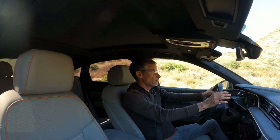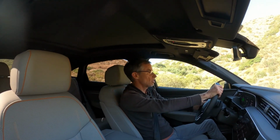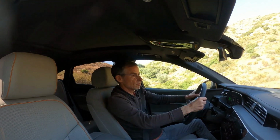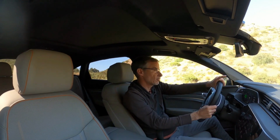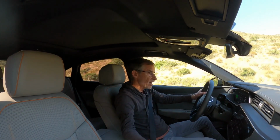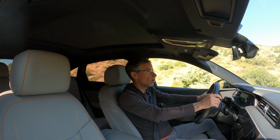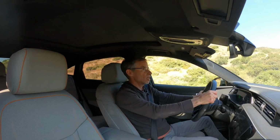So all in all, I really like this car. I'm just concerned with the level of charging infrastructure. Electrify America has a decent network, but when you go, the chargers are down, and it's just super irritating. It just takes too long to charge sometimes.